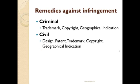So in terms of remedies that you can avail for infringement of any of these intellectual property rights, for design and patent, you only get civil remedies, and for the other intellectual property areas, you can avail civil as well as criminal remedies.